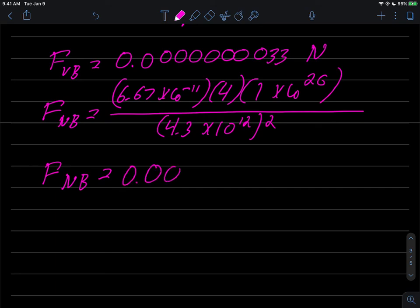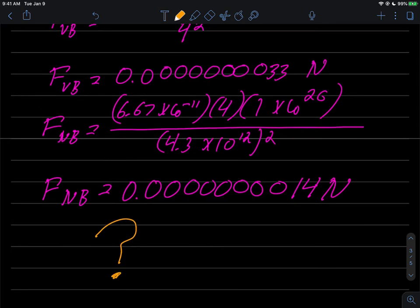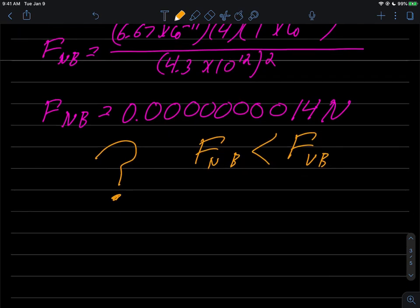1, 2, 3, 4, 5, 6, 7, 8, 1, 4 newtons. And so you just have to stop here. I'll choose a different color and just put up a big old question mark area here. So what? What are the conclusions here? Well, looks like Neptune's force, the force of Neptune on the baby, is less than the force of the ventilator on the baby. It's less.